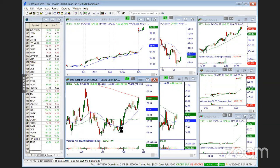Urban, $25. It's a big gap, and it's acting bullish pre-market. I don't know. You just got to keep an eye on it.